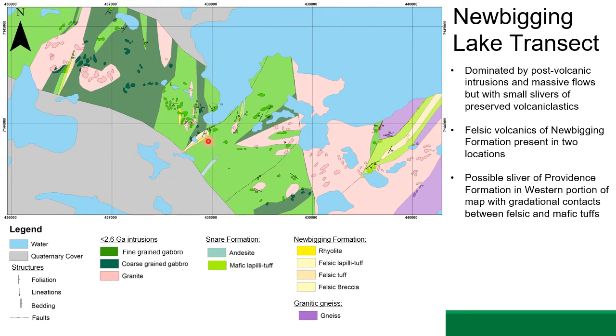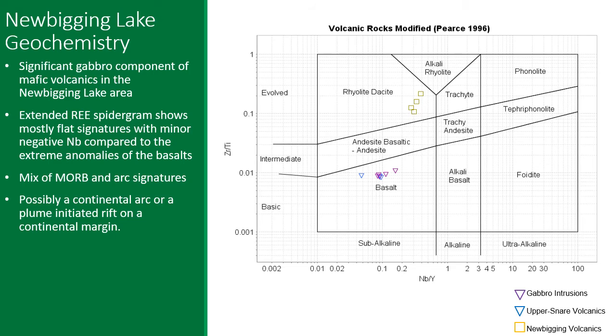These two yellow bits were where we had a rhyolite dome and a banded rhyolite flow, while the lighter beige colors were felsic volcaniclastics. This lighter green color was a preserved bit of mafic volcaniclastic, which may have been a component of the Snare which got juxtaposed against Newbigging, or a mafic component of the Newbigging which has not yet been described. The geochemistry for the Newbigging Lake transect ended up being somewhat limited when compared with the 152 and Big Bear Lake areas, mainly just because there were fewer volcanic rocks for us to sample.